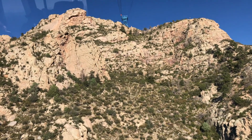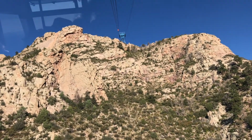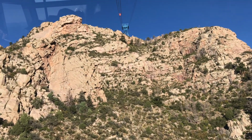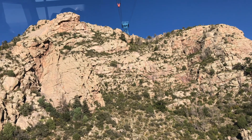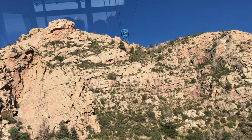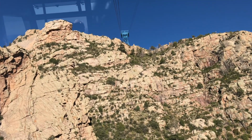And you'll start to notice a lot of dead trees on the sides of the hills here. That was actually due to a bark beetle infestation we had back in the day. And paired with New Mexico's dry climate, it made it almost impossible for those trees to come back. But thankfully, the bark beetles aren't in the area anymore. They moved up to Colorado.